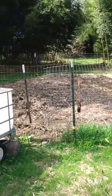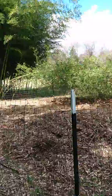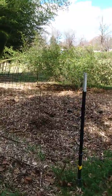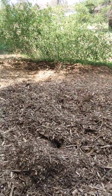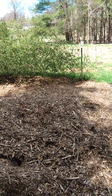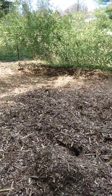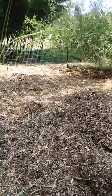This is the new pig pen that we installed last year. We wanted to move our pig further from the house and down here where he would fertilize the bamboo. So it worked really well. We've got tons and tons and tons of wood mulch in there right now to soak up all of the nutrients that the last pig deposited. We usually get the pig sometime in early fall. So that'll be his home or her home in the coming season.